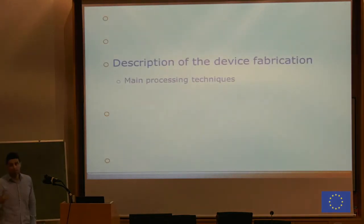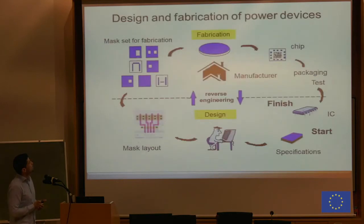Okay, I move to some basics, which would probably be of more interest for people who have never seen a clean room or who are not used to it. So I will try to explain how to fabricate a device. This is a general view of how it goes. You start with the specification, and according to the specification, you design some devices. That allows you to produce a mask layout, which is still in software. Then, in the case of optical lithography, which I will explain later on, you can produce the mask set for fabrication. And then, of course, you have to fabricate the device in the clean room.